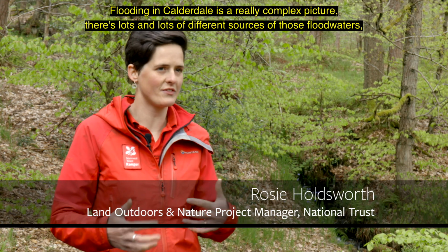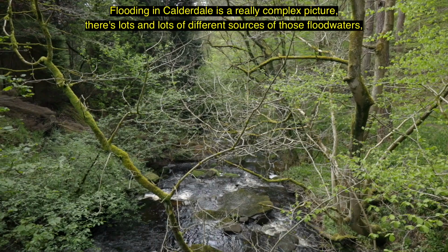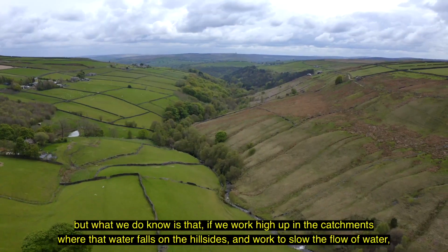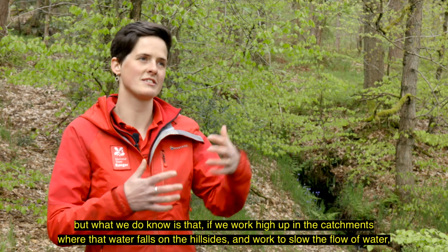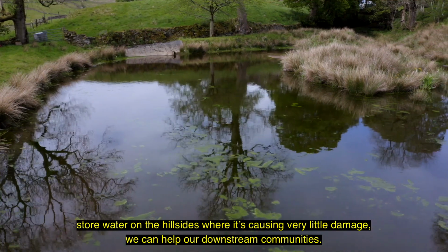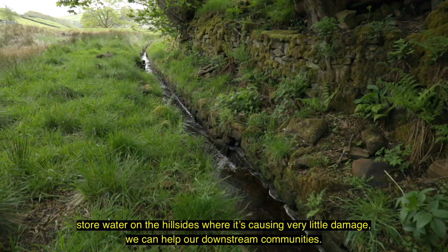There's lots and lots of different sources of those floodwaters, but what we do know is that if we work high up in the catchments where that water falls on the hillsides and work to slow the flow of water, store water on the hillsides where it's causing very little damage, we can help our downstream communities.